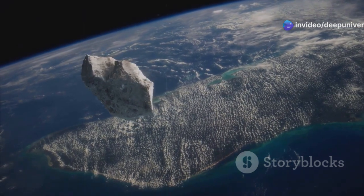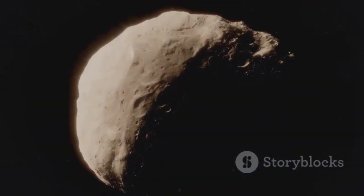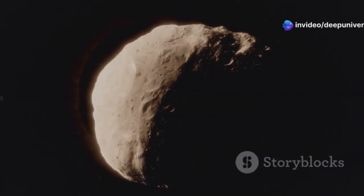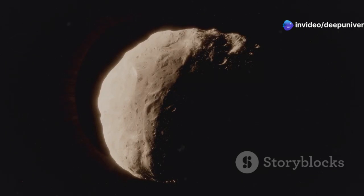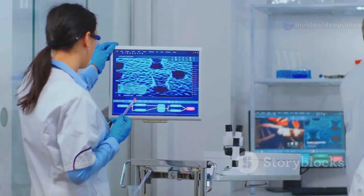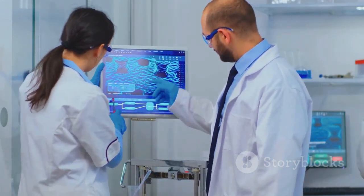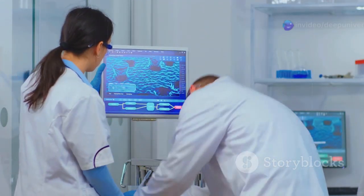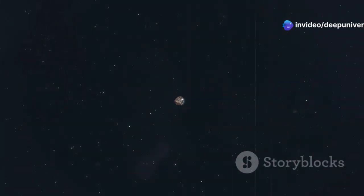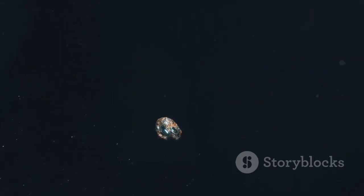a significantly larger object that passed within a few lunar distances of Earth. While 2024 DK1 posed no immediate threat, its close passage allowed astronomers to study its composition and refine its trajectory using radar observations. These observations are crucial for improving our understanding of asteroid populations and enhancing our ability to predict future encounters. These encounters, while sometimes causing public concern, are valuable opportunities for scientific advancement and planetary defense preparedness.